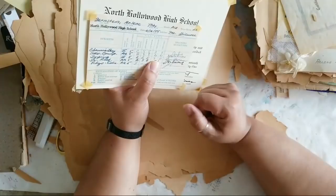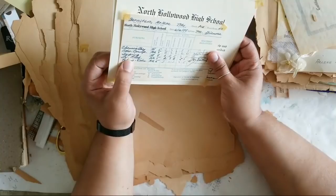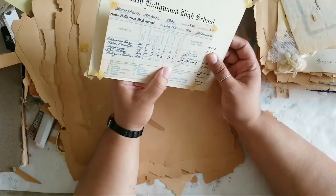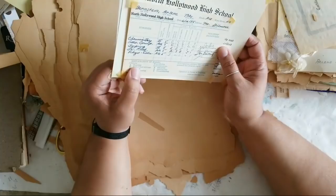How is she absent so... Like the numbers aren't matching. Maybe she was leaving early sometimes or something. Senior lab, she got an A. Absent 5 times. And physical education, she got a B. Absent 4 times. That's weird that she was absent the most from typing, but still got an A. Superior is what A stands for. Interesting.